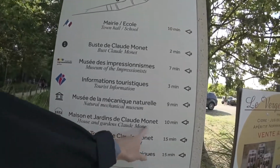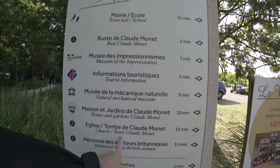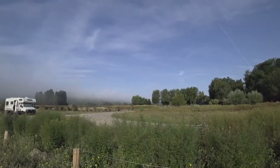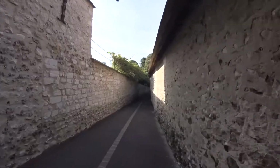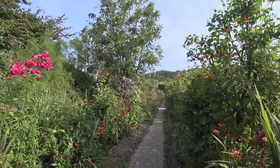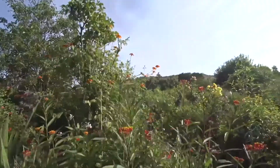Alright, so we just got off the bus, and if you haven't figured it out now, we're at Monet's house in Giverny. Pretty awesome. We're almost there, not there yet. That might be cool to check out. Alright, we just made it in, looking at his gardens now. Pretty awesome.